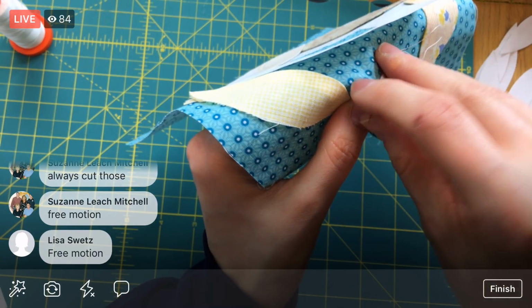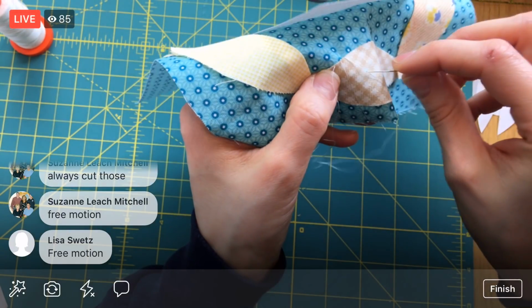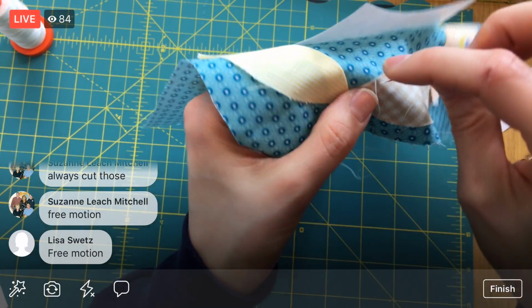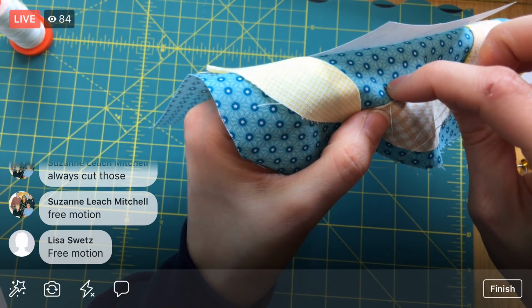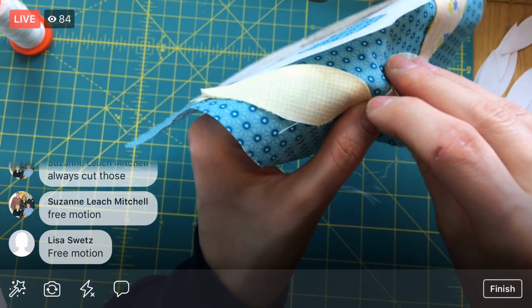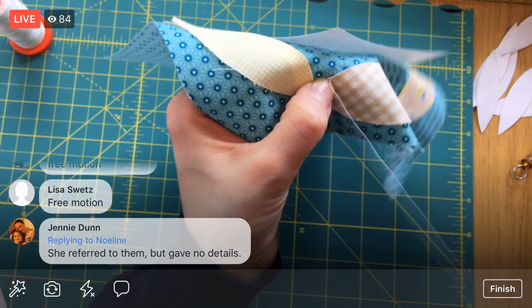Oh, for free motion quilting. Oh, so you cut out the, oh, now that's clever. So you cut off the fingers so you have access to your fingertips, which is nice. That's a good idea. I like it.